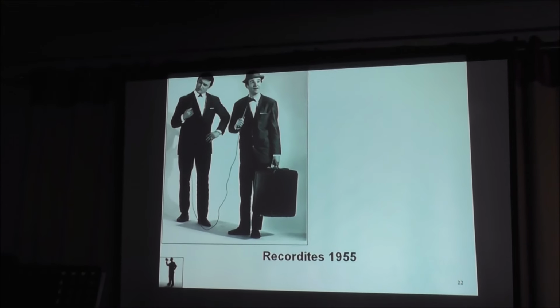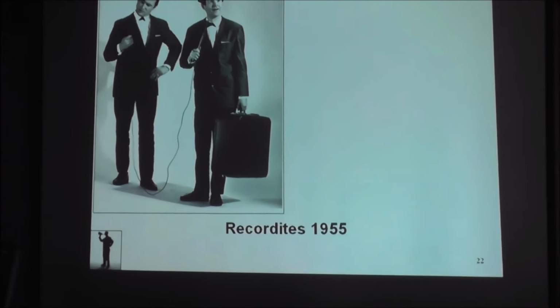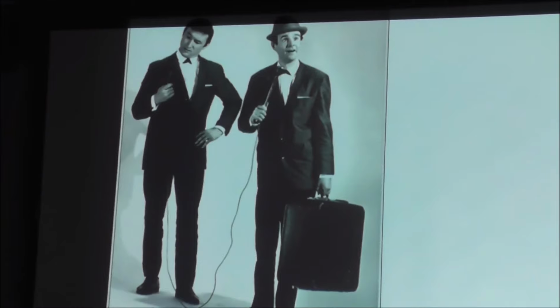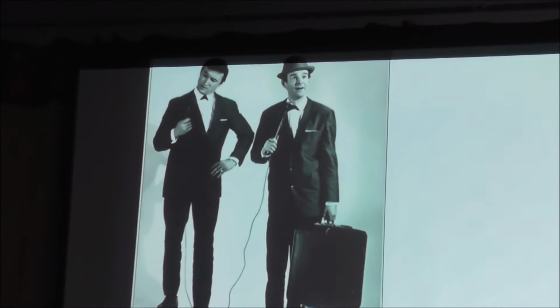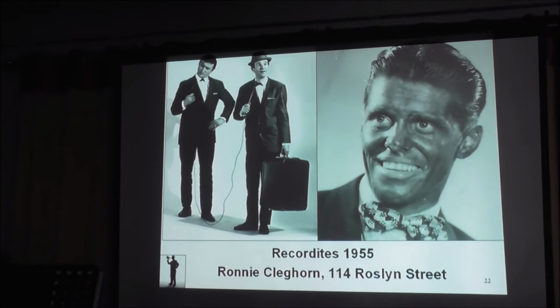Now, on a lighter note, in behind St. Anthony's, there used to be a man who lived there, and he was quite a famous singer in the day. And he wasn't a member of the Recordites. Now, I'm showing the Recordites here. The Recordites were a sort of comedy singing act. You might remember the Barron Knights a number of years ago. They used to come on and do funny things, sing songs and tell jokes, things like that. The Recordites were similar. That's Sidney Dodsworth and George Carroll. They had a sound engineer, a man called Ronnie Cleghorn.